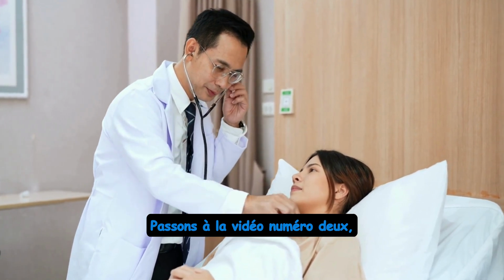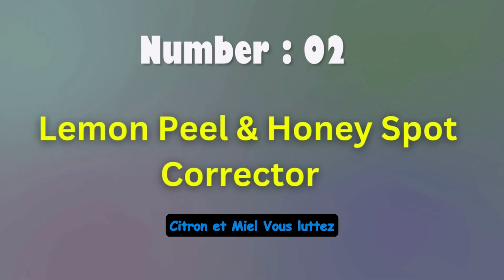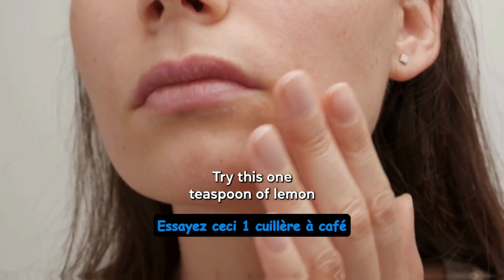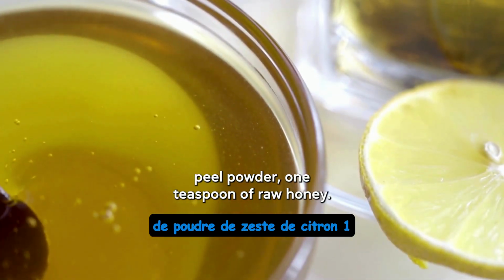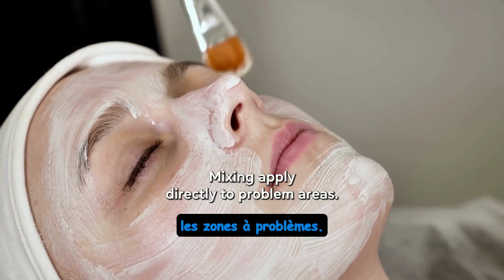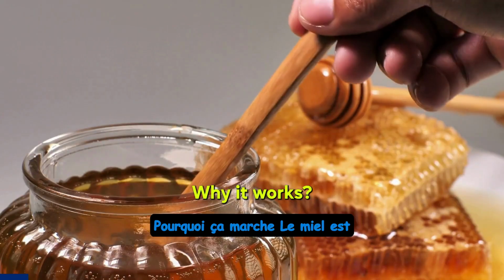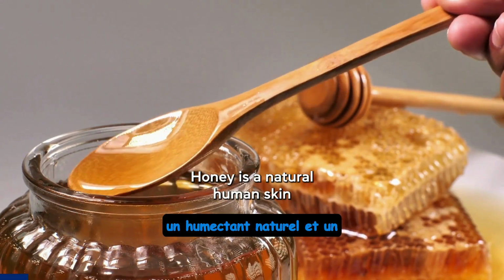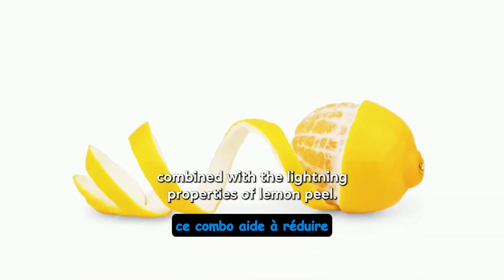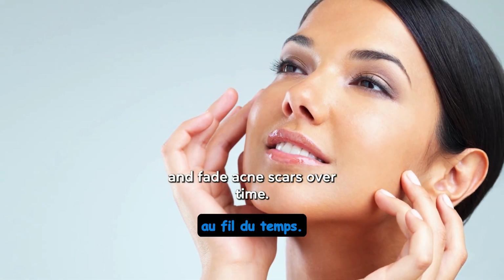Let's move towards the video. Number 2. Lemon Peel and Honey Spot Corrector. Struggling with acne marks or dark spots? Try this. 1 teaspoon of lemon peel powder, 1 teaspoon of raw honey. How to use? Mix and apply directly to problem areas. Leave it on for 15 minutes, then wash off. Why it works? Honey is a natural humectant and antibacterial agent. Combined with the lightening properties of lemon peel, this combo helps reduce hyperpigmentation and fade acne scars over time.